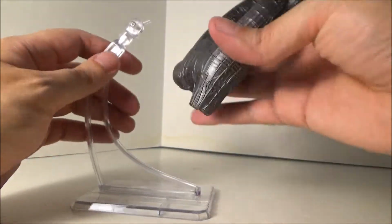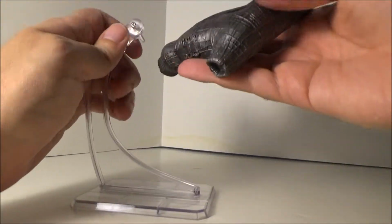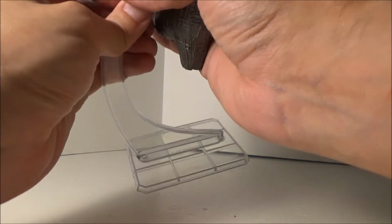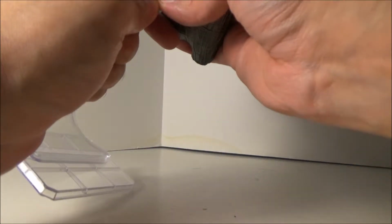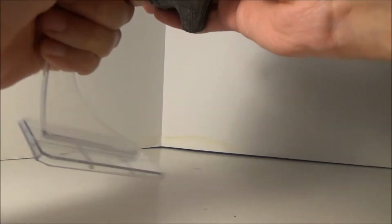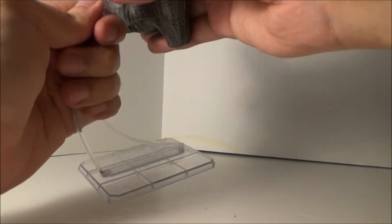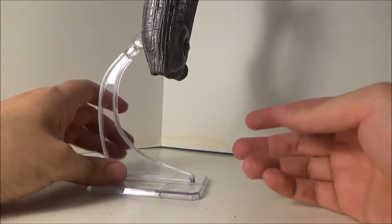Well, there's a little hole in the bottom, so I'm guessing that's for the stand. Oh gosh. Watch me break this thing right in the middle of this review. Whoops. That's not a good encouraging noise. Okay, whatever. That's good enough. Jeez. It's a little tight there.